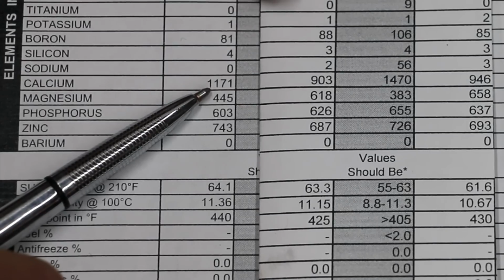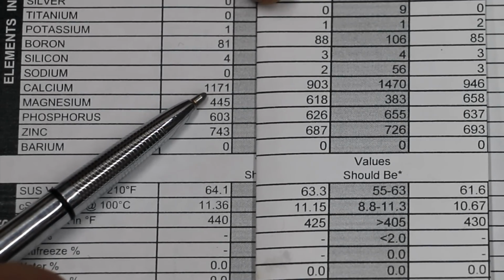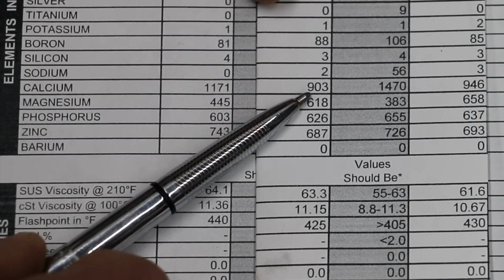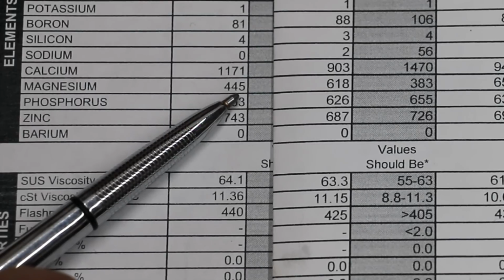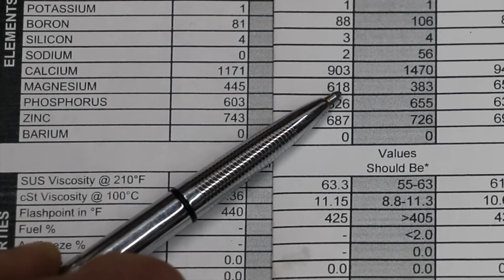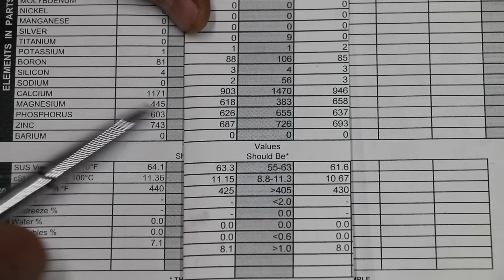Calcium is a detergent dispersant as well. Shell has a higher level of calcium compared to the Mobil 1. Shell has 1,171 parts per million compared to just 903 for the Mobil 1. Magnesium is also a detergent dispersant, and Shell has a little bit less than that at 445 parts per million compared to 618 for the Mobil 1. So the detergent dispersant package seems fairly even compared to the Shell and the Mobil 1.